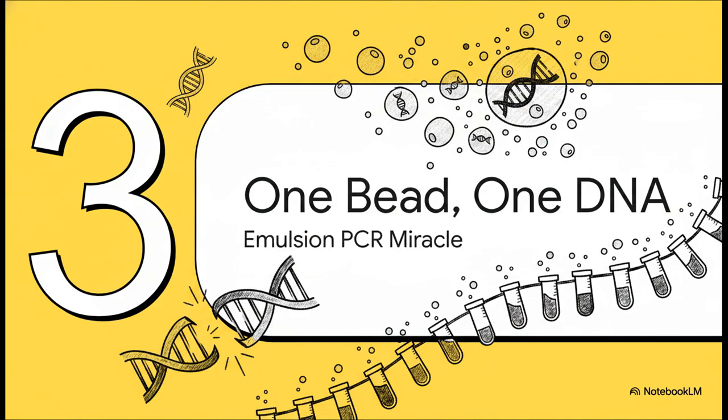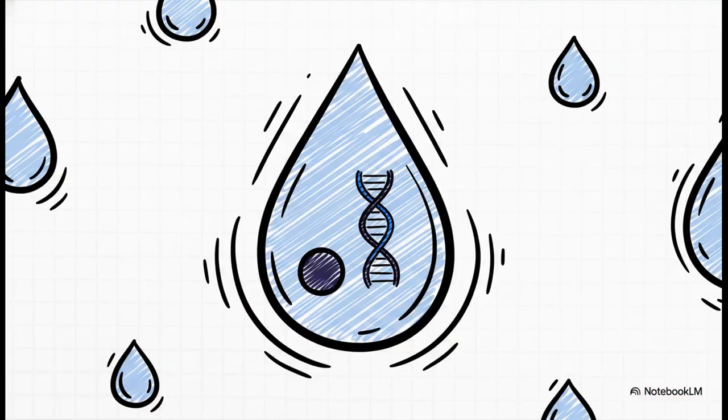Moving on to Section 3, one bead, one DNA, the emulsion PCR miracle. So, to actually sequence the DNA, we need a really strong signal, which means we need to amplify it. But we absolutely cannot let different DNA sequences mix together, otherwise we'll just get a jumbled, unreadable signal. The genius solution to this? Emulsion PCR. The fragmented DNA is mixed with these tiny microscopic beads. The goal is to have exactly one DNA fragment bind to exactly one bead.